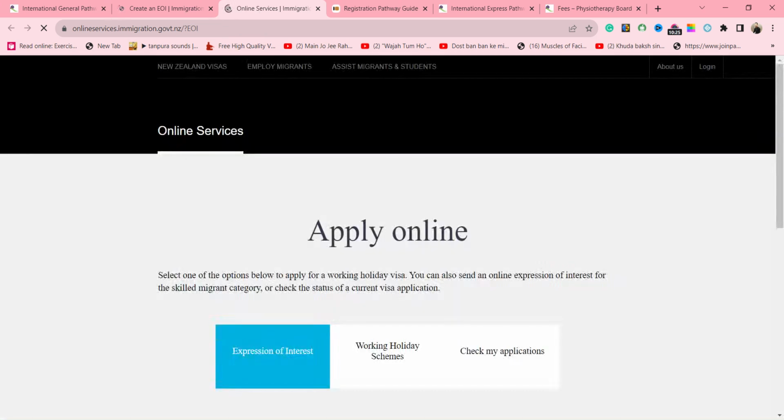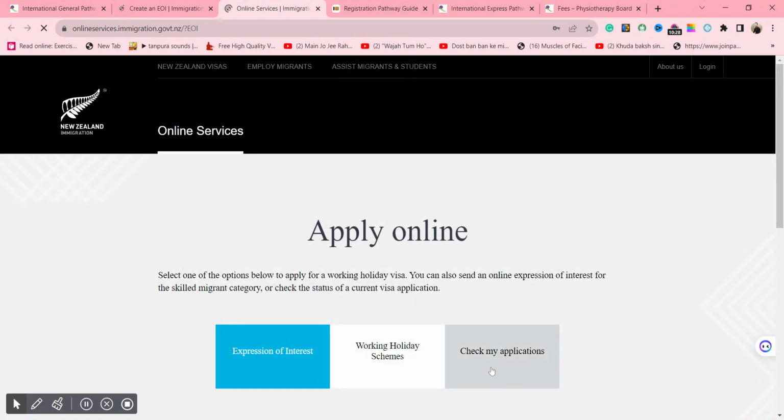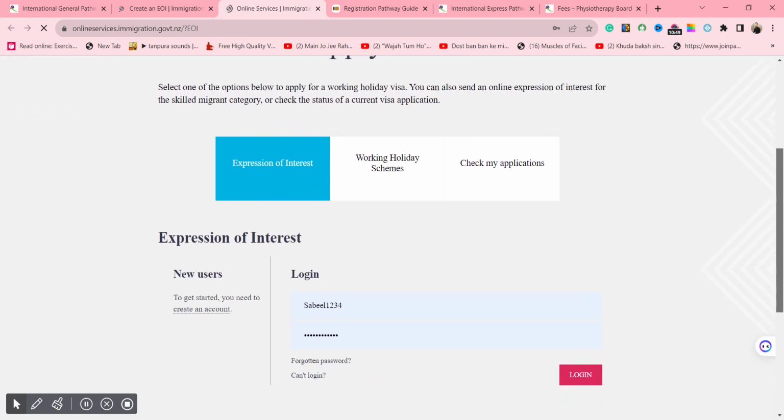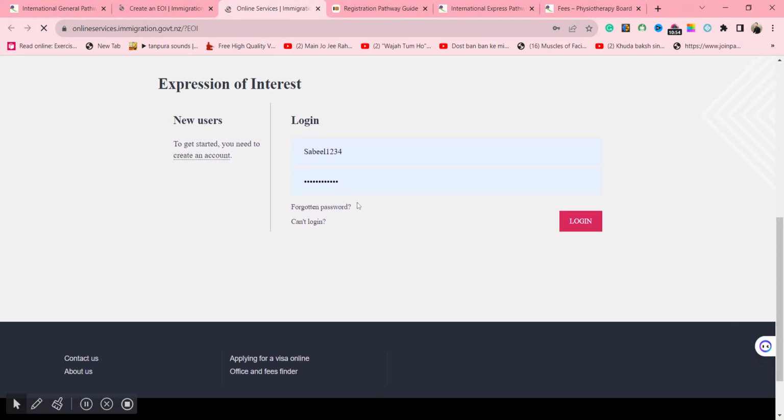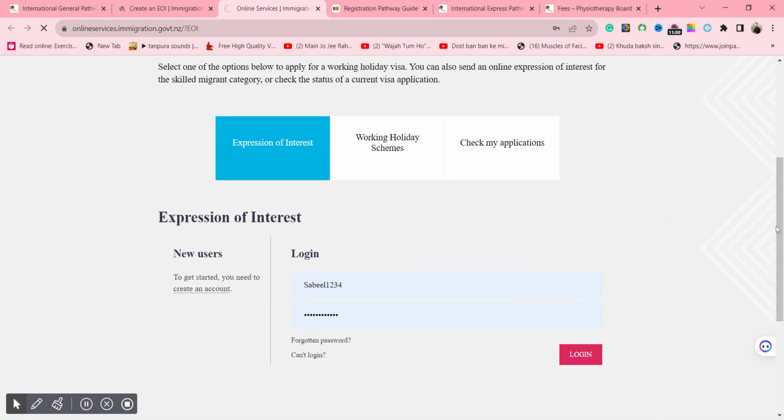Here you can apply for expression of interest, working holiday scheme, and check my application. You have to apply for the expression of interest. This expression of interest is very important before the visa. It will tell you whether you are eligible to get any visa, and it is really important for calculating your points for your skilled visa. I have already logged in. If you are a new user, just log in here and create an account.